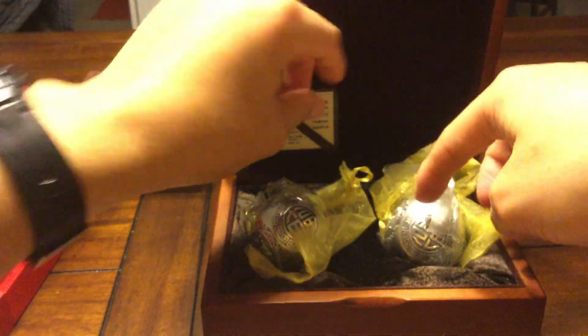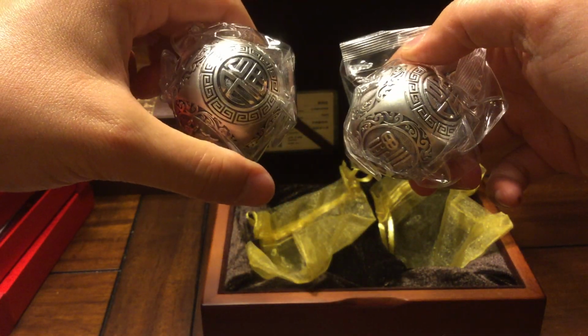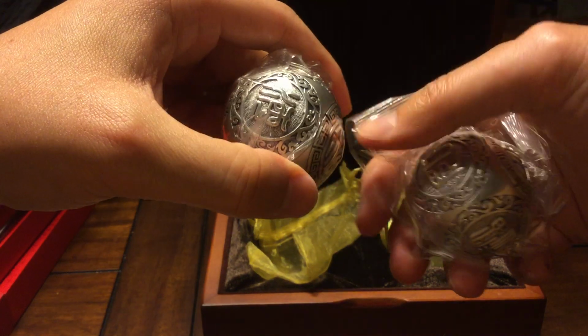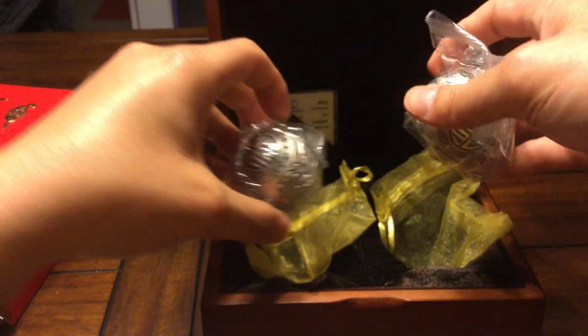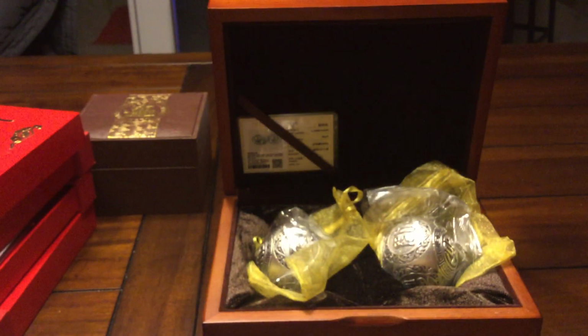I actually saw another one of these, but it was 2 walnuts, and that design was really ugly, so I didn't pick that up. This one was really fancy, and so I decided, why not? I'll buy this, and so I did.